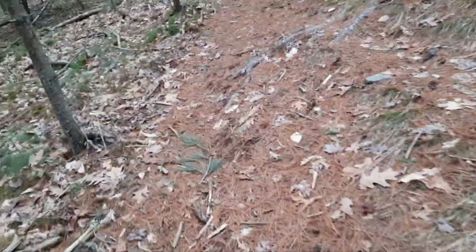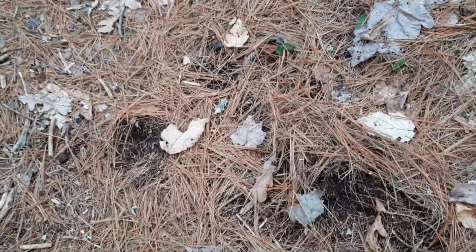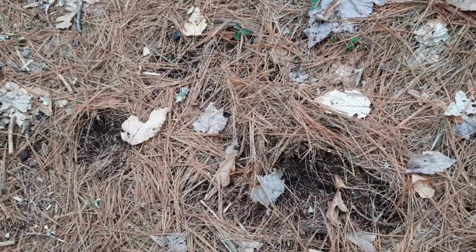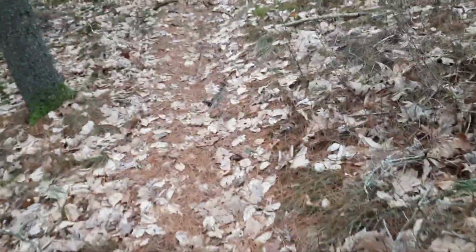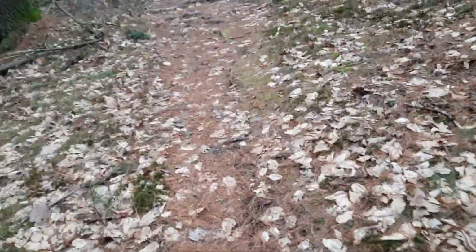Nice. Oh, look at that. See that? Those are clear prints right there. Those are clear prints. You can see that right there. They're pretty fresh. So we'll see what we got out here. But those are pretty clear prints.